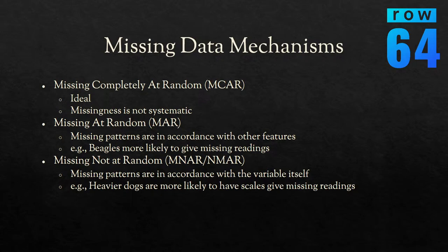So what are some of the important things to know? What are some mechanisms that we need to know about data just in general before we go in and employ any sort of technique whatsoever? Right. So there's three main mechanisms through which data can be missing. The first is the ideal scenario in which data is missing completely at random.